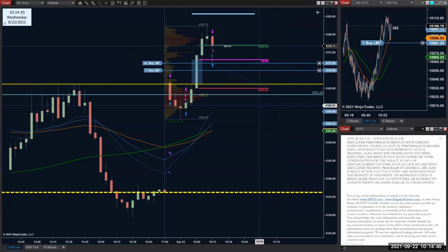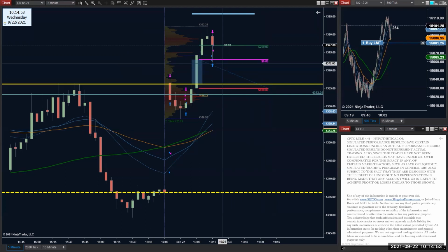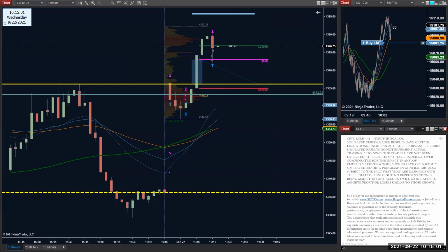Too much. We got the nice continuation back up. I tried holding on to see if they could pulse through that, but it would have been really nice to get that extra 2 down there, but I couldn't get the extra fill on that one. And of course, I couldn't get filled on the NASDAQ. I can't ever get filled on the NASDAQ to save my freaking life right now. Nice little dip.